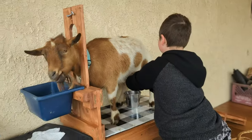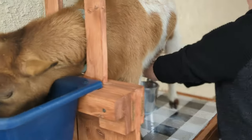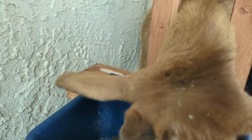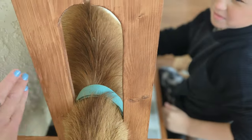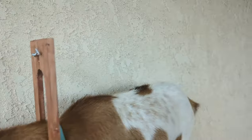Just a boy milking a goat. Except for maybe a giant leaf. Oh no, she's got like hay eyelash extensions. I love this stanchion because this part is so smooth. Just the perfect angle. Her head isn't, oh gosh. Okay, wow. Oh gosh.